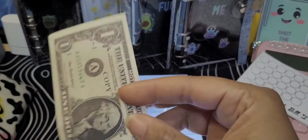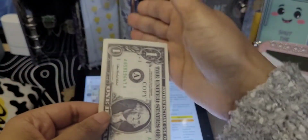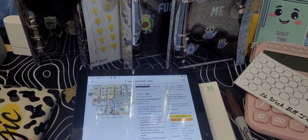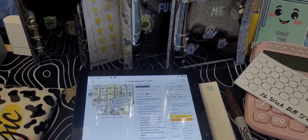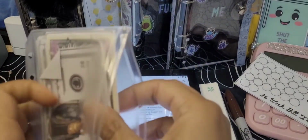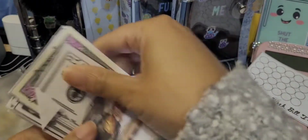Now I use prop money because it feels real. It makes the saving challenges more fun to have actual real looking money in the challenges. So I do use this, but I am also trying to move into making my own prop money, which I thought was cuter than the actual Amazon money. And I made this money myself.